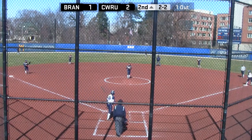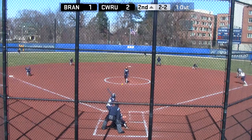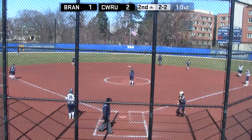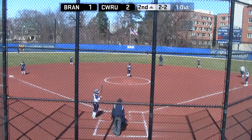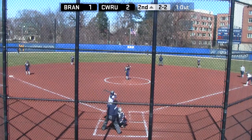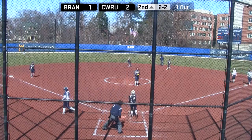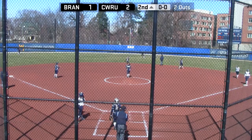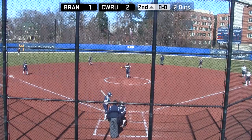Top of the second inning. Foul back. Swing and a miss, strike 3. So Branham gets the strikeout, 2 gone. Now batting, number 11. Apfel retired, and that will bring up Marissa Masoya, a .214 hitter on the year with 3 runs batted in. She'll hit here with 2 outs and a runner on at first.